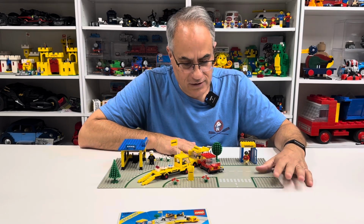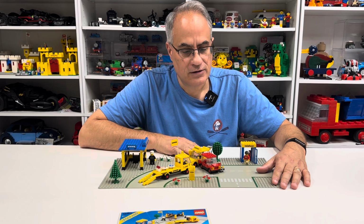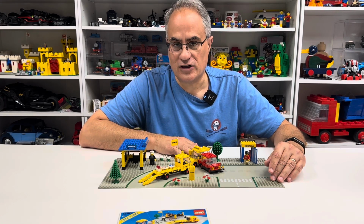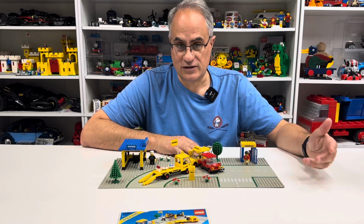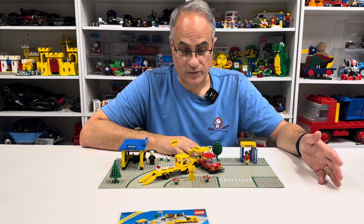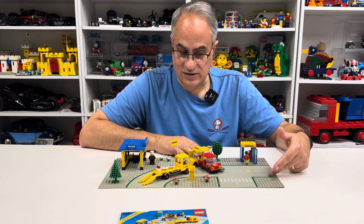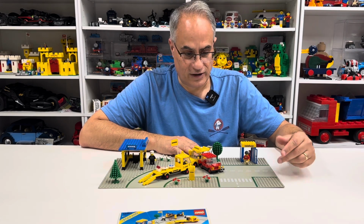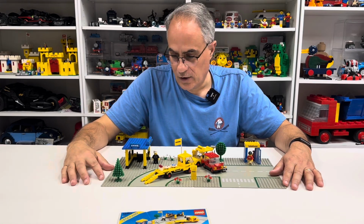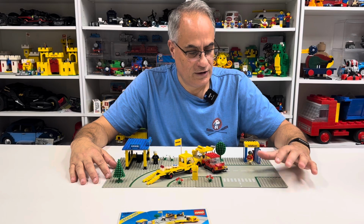These plates, the base plates, even though they're not in a lot of sets, you can actually get these sometimes cheaper than what you can get the most recent version of this when they had the dark gray. Those were very expensive. They were like $8 a piece, and you can still find these sometimes for less than $8 each. So especially the curve. Curve's more abundant than the T intersection.